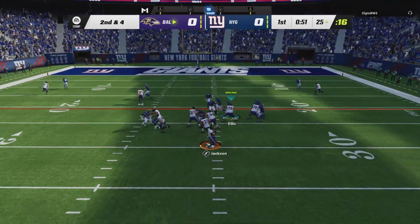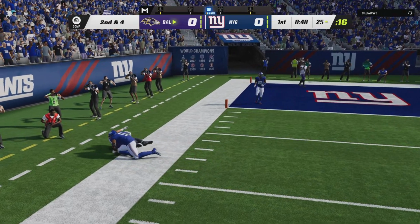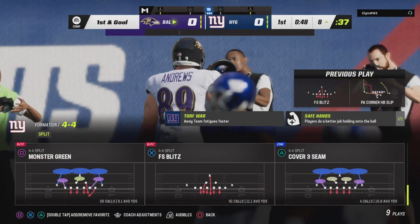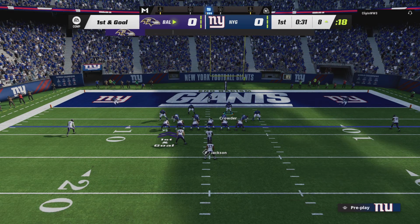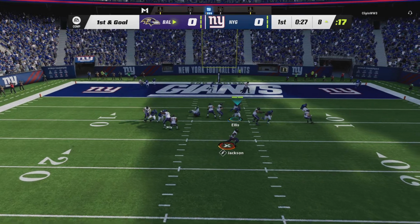They go play action now. Jackson. And this is going to be hauled in by the tight end, Andrews. And he will reach the 8-yard line before going out. 4 catches now on this drive alone. They can't stop him. It's another first down. They go play action with Jackson.